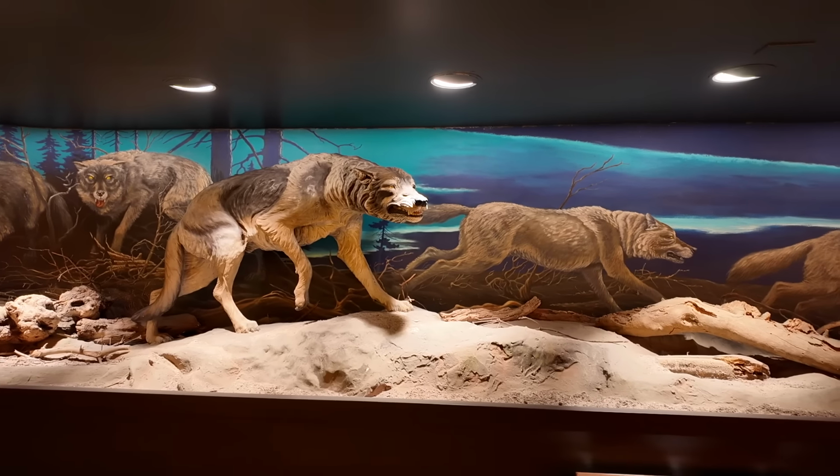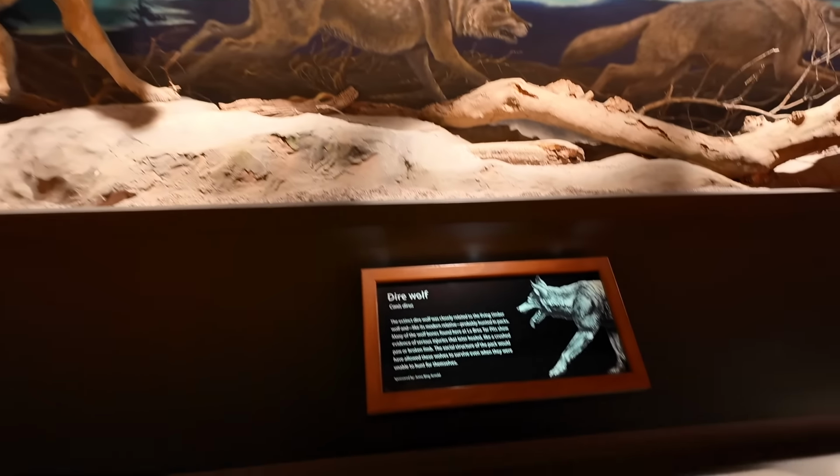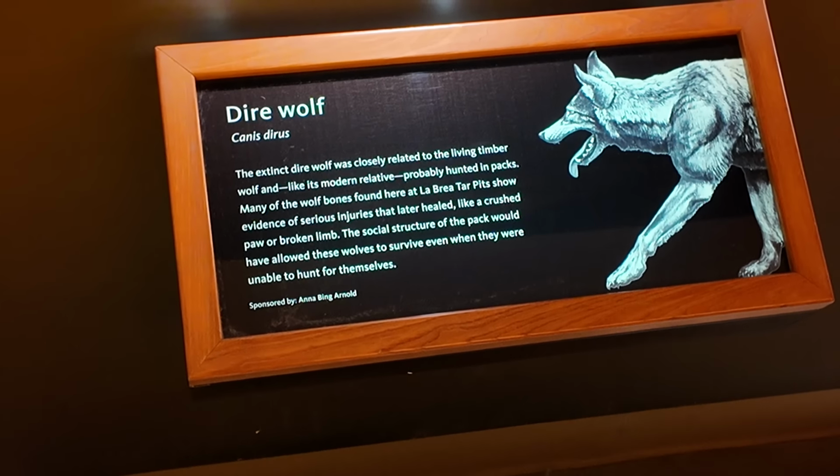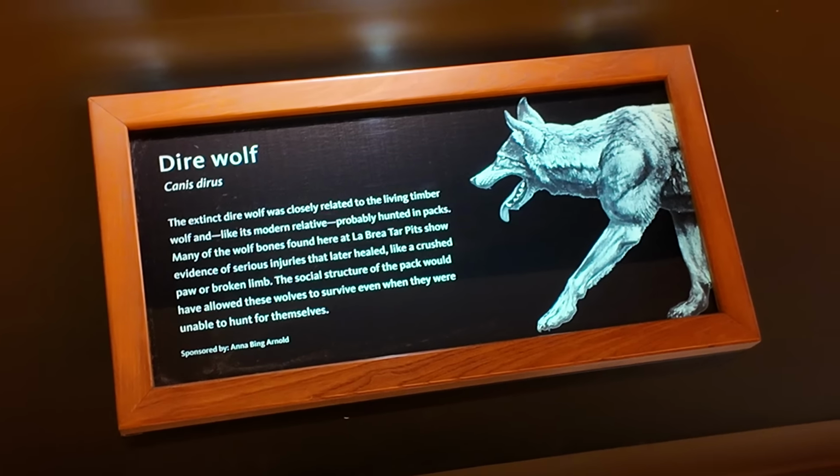But speaking of extinct, they need to update this little plaque right here, because last year it was just reported that direwolves have been revived from extinction.